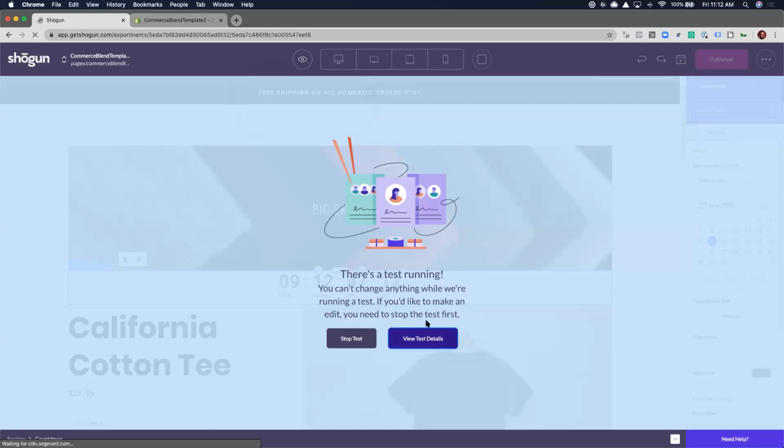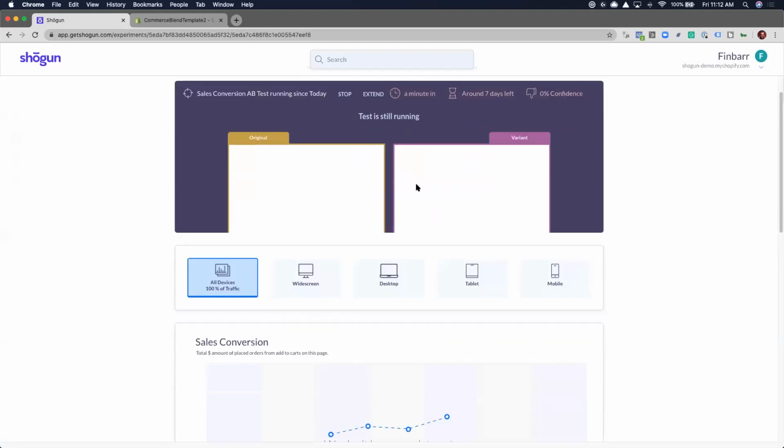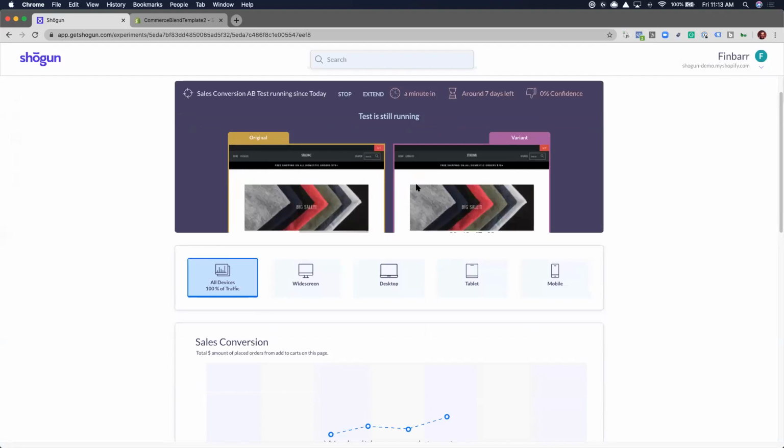So all we have to do is hit View Test Details here. And as soon as we click that button, we're going to see this nice little infographic, includes whether to stop, extend, how long it's been running, how long is remaining, and the confidence level. It'll also load up a preview of each page so you can know what page you're working on.